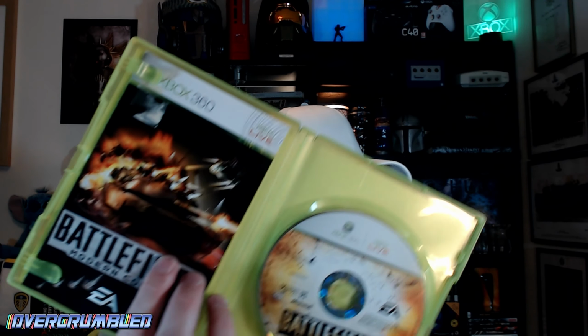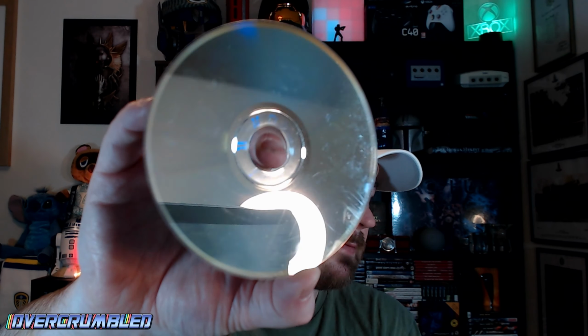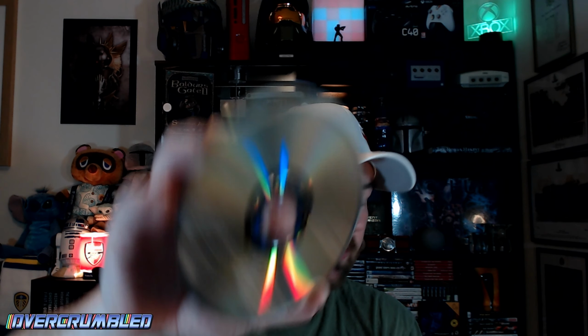Battlefield 2, Modern Combat. That's got the manual, but that's obviously had something stuck to it. This is a CEX special, I think. They like to stick stickers to things, which is really bloody annoying. This is full of fingerprints, and a few marks. But apart from that, it hasn't got too many scratches on it. So it should work all right.